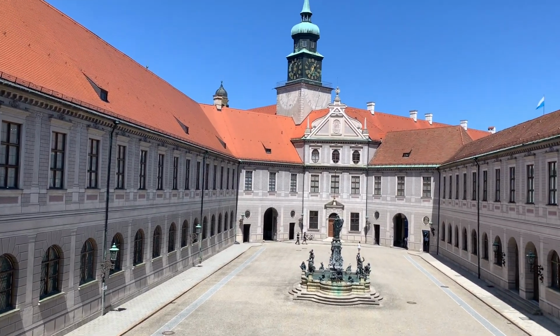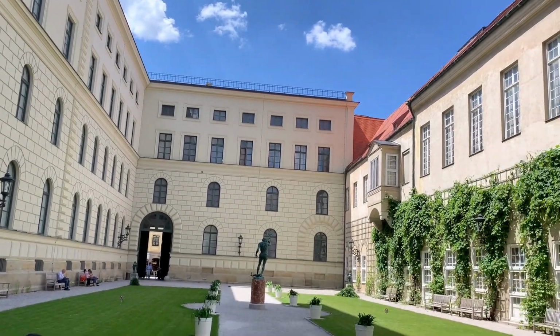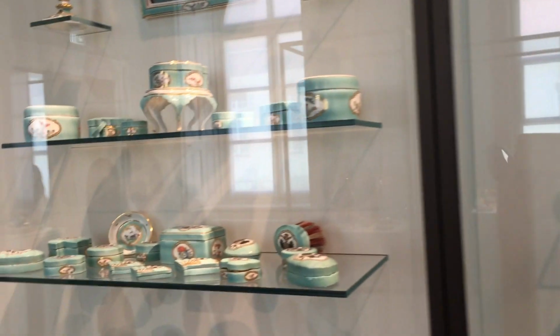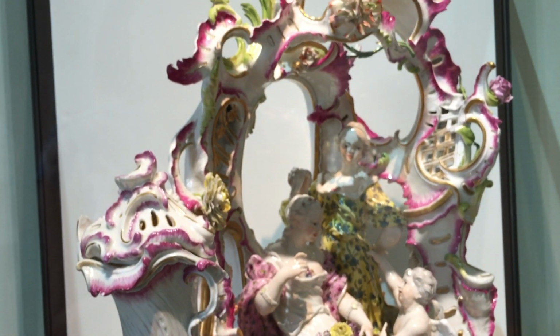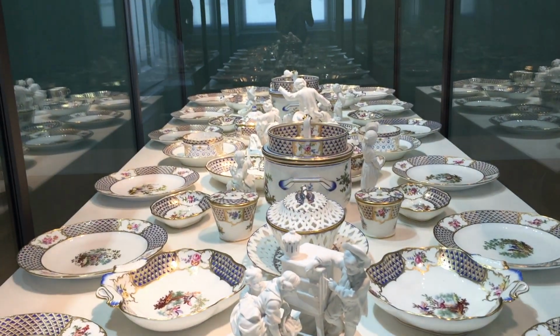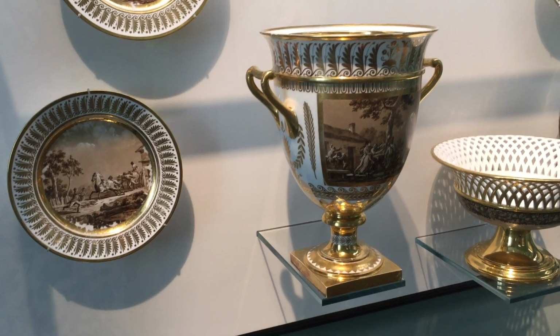If you don't want to spend any money, you can just hang out at the Court Garden and Fountain Machinery. Those are free. My suggestion is just to get the Residence Museum ticket, because that's already so much to see there. They also have the audio guide in German, English, French, Italian, Spanish, and Russian for free, which is great because the Nymphenburg Palace charges extra for that.